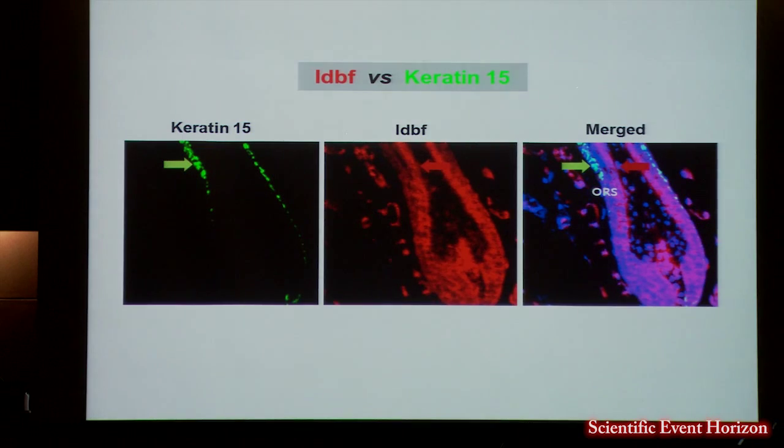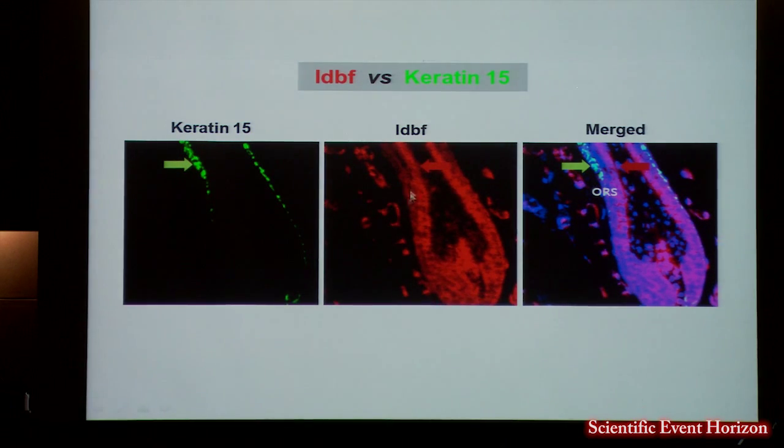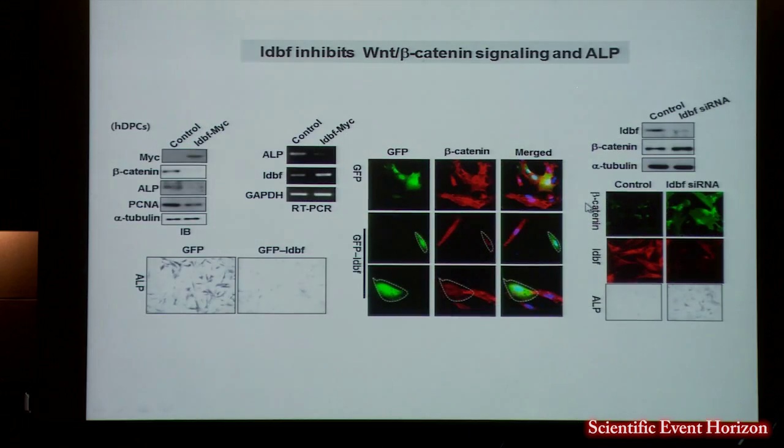We actually tested the negative role of IDBF by using human dermal papilla cells. When you overexpress IDBF, what you can see here is that beta-catenin and ALP are reduced. Similarly, you can see the transcriptional level, and alkaline phosphatase staining. We confirmed that by cytochemistry studies. Oppositely, when we knock down IDBF, beta-catenin increased and ALP staining is increased.